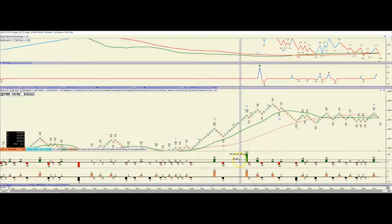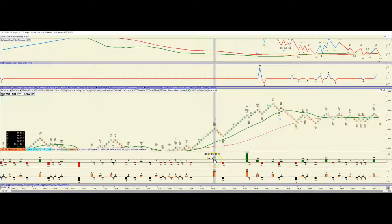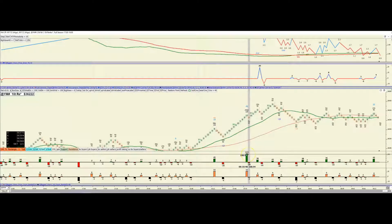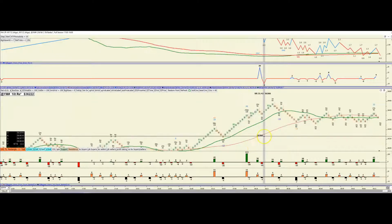And here is when you know that something's not right, because the volume goes from 45 to 113. That's more than double volume. But what do you get for it? You get the same amount of distance. So what happens is it's becoming harder to go up, meaning it takes much more volume to go higher.